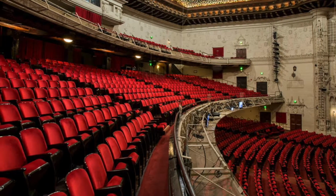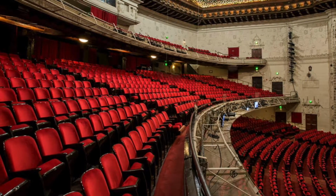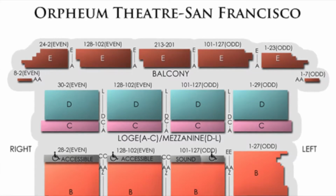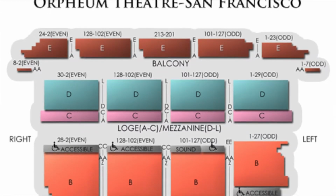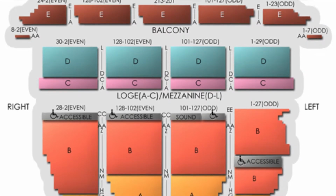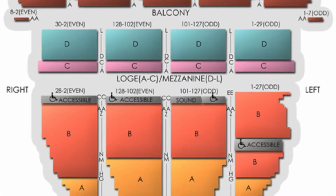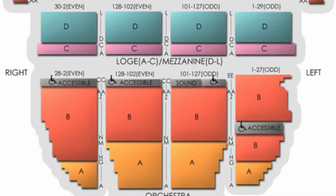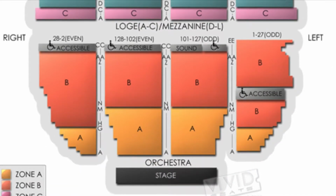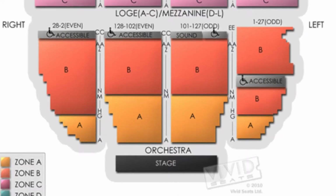These different levels offer varying perspectives of the performance space that may be better suited for different people. The orchestra level is considered the best seating level because you're right up close to the action of the stage. Some prefer the balcony level, however, because it gives you a more expansive perspective of the stage. It all depends on what kind of experience you are going for, because the farther away you sit, the less action you will be a part of, but the more of the play you will see overall.